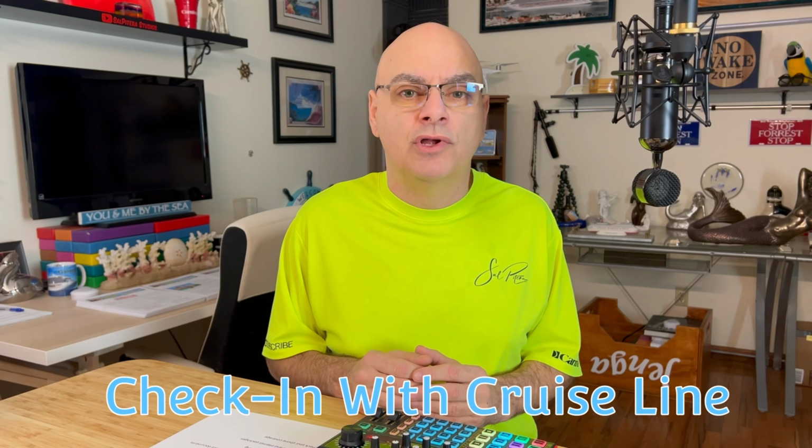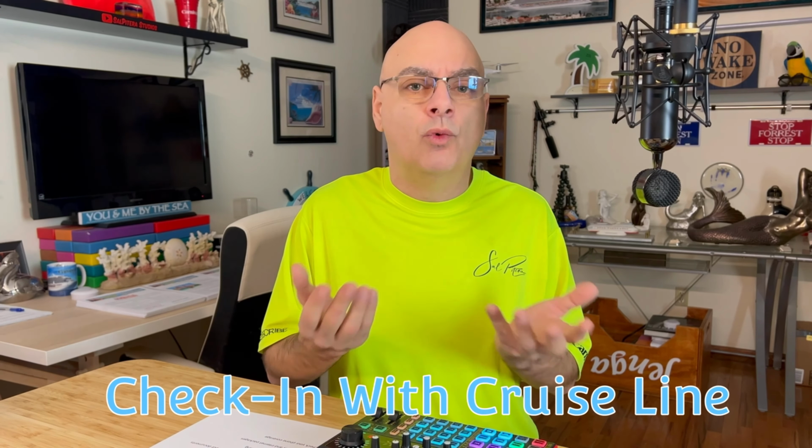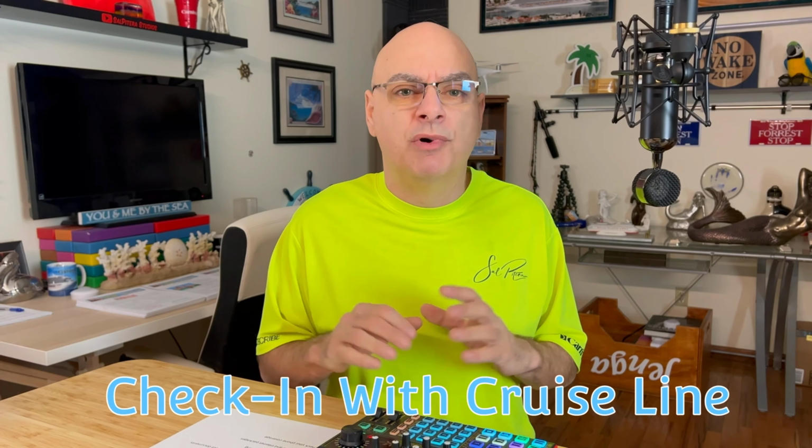It's very simple. Now, if you are on a group cruise, sometimes the group cruise, at the very end, when it's time to print out your luggage tag and boarding passes, will make you wait a little bit longer, till about a week out before the cruise. But for most individual reservations, you can print those out today.